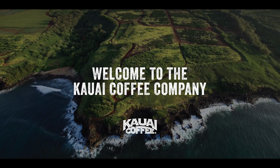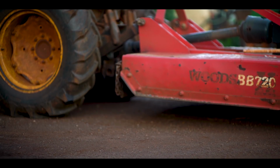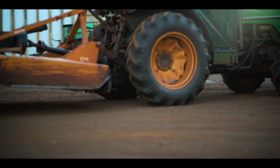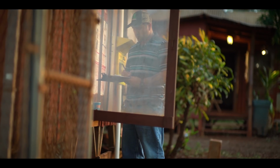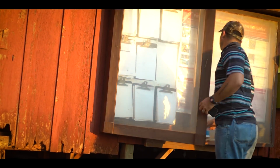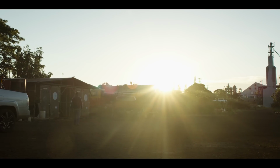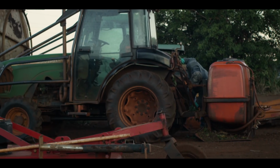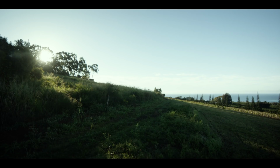Aloha, and welcome to Kauai Coffee Company, where we grow, harvest, mill, roast, and package all the coffee you will see today. You're sitting in the largest coffee orchard in the United States. That's right, it's called an orchard since coffee grows on trees. Today's experience will give you a peek into the inner workings of the estate and introduce you to the folks that collectively produce some of the finest coffee in the world.